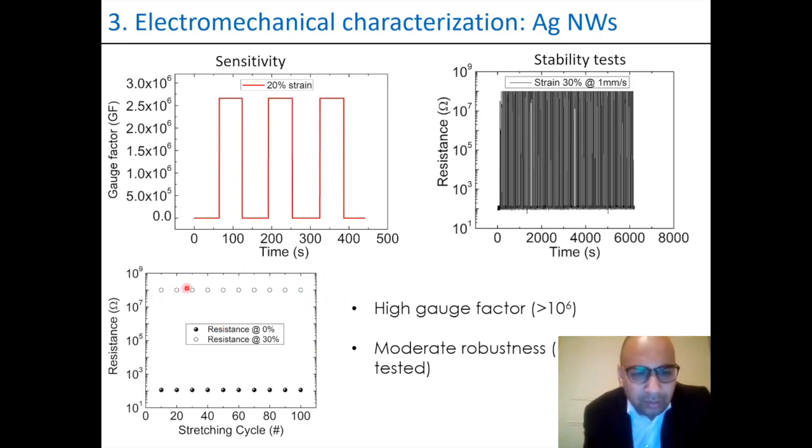You can see the on state, or you can say the off state basically. Here it's quite stable, and here is the on state where it's conducting. So we can conclude that it's a high gauge factor but a moderate robustness from these devices.